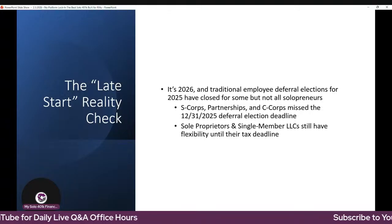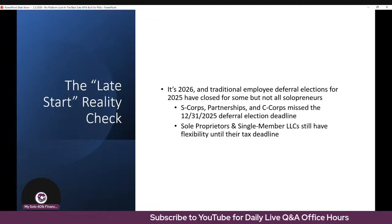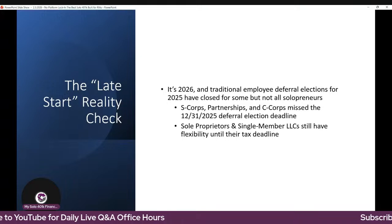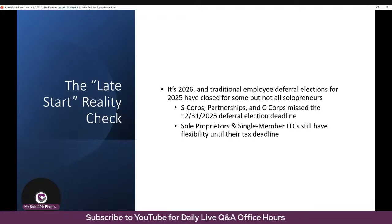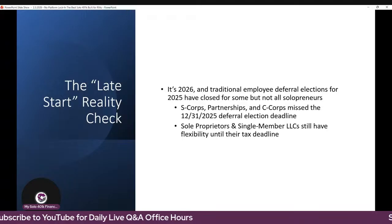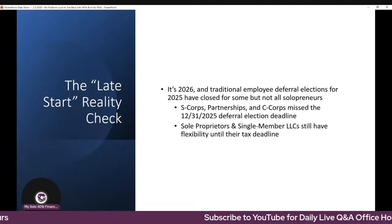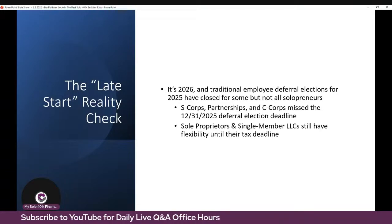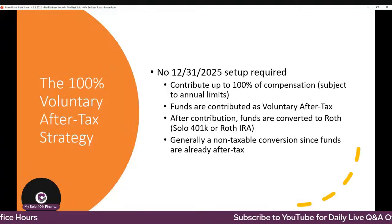Now, for other types of businesses, S corps, partnerships, C corps, while it is too late to set up a new solo 401k in 2026 and make the employee contributions for 2025, there's still time to set up a solo 401k in 2026 and make at least the employer and or the voluntary after-tax contributions for 2025, as long as they set up the plan in time to make those contributions by the 2025 business tax return deadline, including any timely filed extension in 2026.